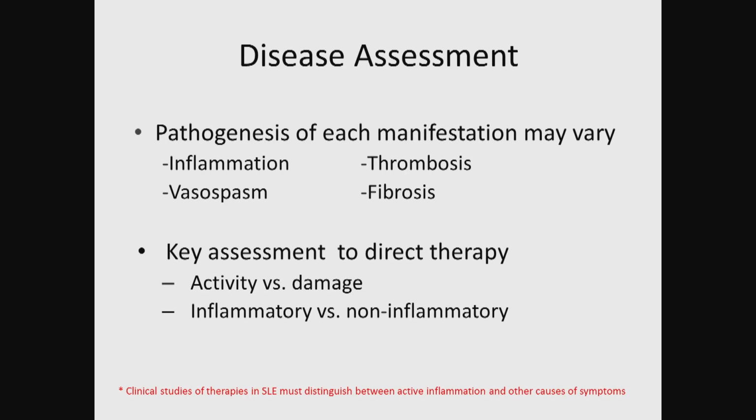So diagnosis is complicated by the fact that disease is difficult to assess. This is a talk in its own right, so I'm not going to focus on this very much, but suffice to say that inflammation is not the only thing that presents problems in lupus. We saw the picture of the Raynaud's phenomenon. That's not inflammation, that's a blood vessel shutting down into vasospasm. Okay, that's nothing to do with the immune response per se. Lupus patients also have a clotting tendency a lot of the time, so some manifestations might be due to blood clots like a DVT. And repeated episodes of inflammation will leave behind scarring and fibrosis.